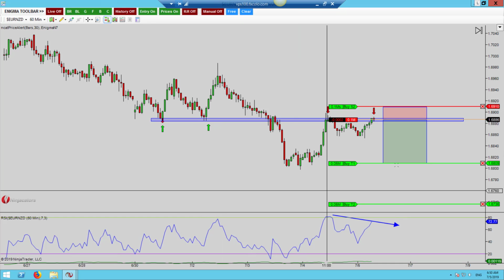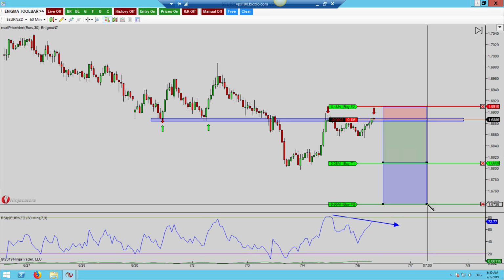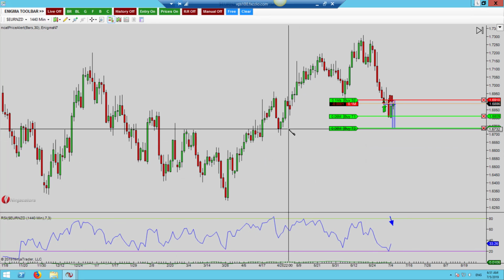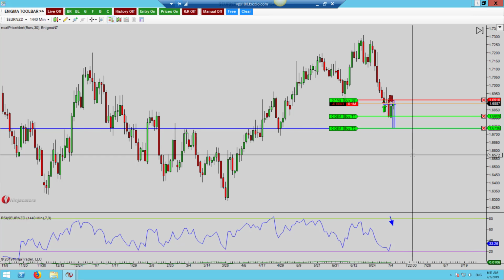So we'll make that green for target ones, and target twos, well, they're going to be a retest of that lower structure level on the dailies. And let's just go back to that so that you can see it. So right here is the closes of the candles, and you can see we're playing for that level. So let's just go back to the 60.